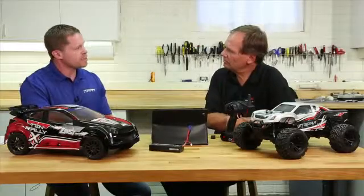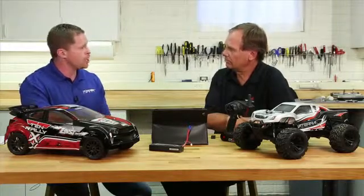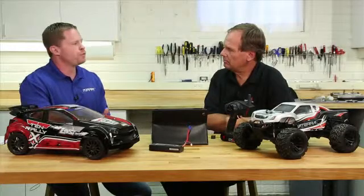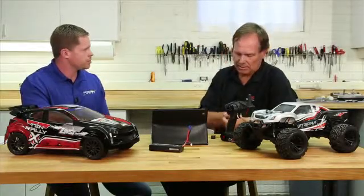AVC is essentially a very sophisticated electronic stabilization system designed for RC vehicles. What it really does is make a brushless vehicle, or a high-powered vehicle, or a vehicle with limited traction more manageable, more controllable. Can you tell us a little bit about some of the features of AVC that actually make that happen? Yeah, absolutely, I sure can.